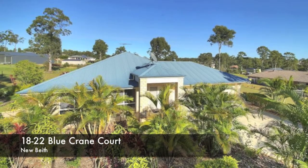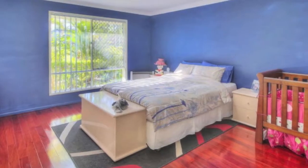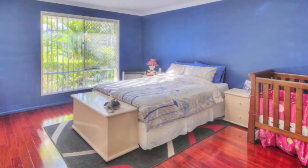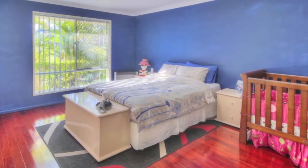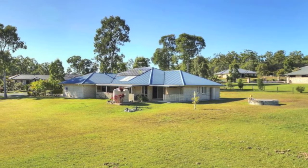Room to grow. This young build is available for your growing family and has space for all. Big on sheer living space, this family home has 5 generous bedrooms and a home office and a wide street frontage for ample rear access.